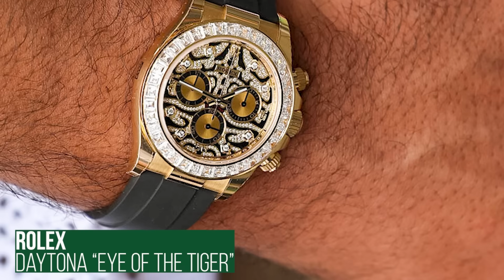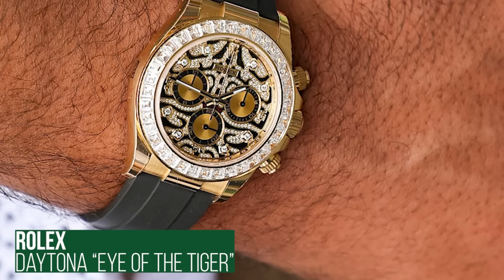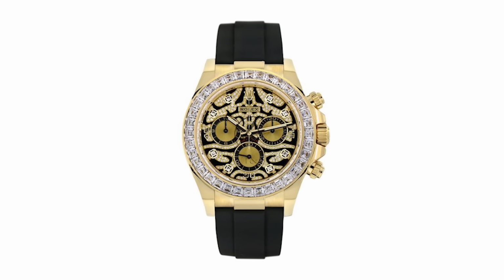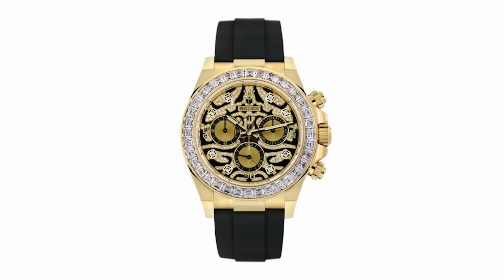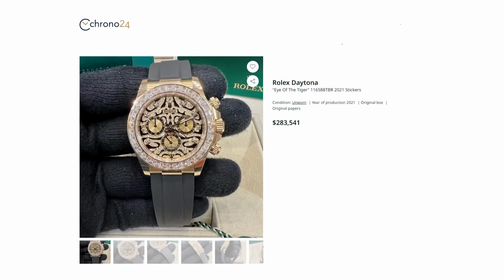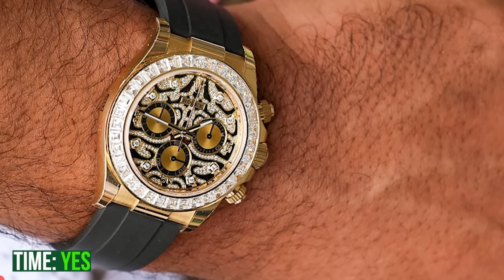At number 6 is the first of 3 Rolexes in this top 10. This is the Eye of the Tiger Daytona. I saw this watch on somebody's wrist in Barcelona. I've not seen another one since, and I can't remember seeing one prior. 40mm thick, yellow gold, rubber strap, retails for around $90,000. Resale, $200,000 upwards. And, unlike most of the watches here, the time was correct.